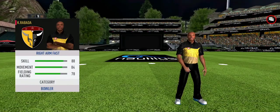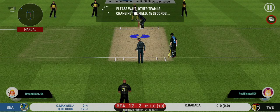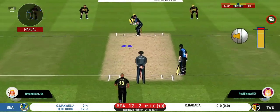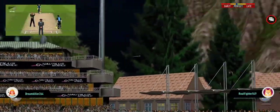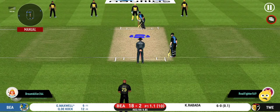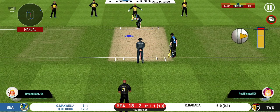Pacer introduced from the other end. Batsman getting ready to face his first ball. Great shot! He has dispatched that, and the fielder can only watch it land into the crowd. Oh, he has got a wide range of shots. What is he going to do next?